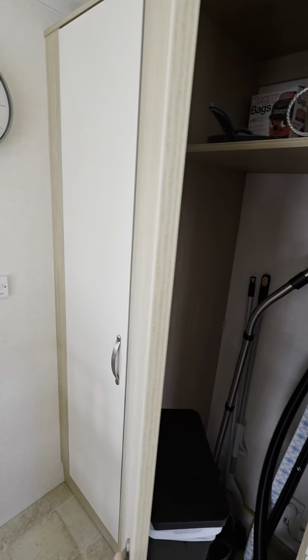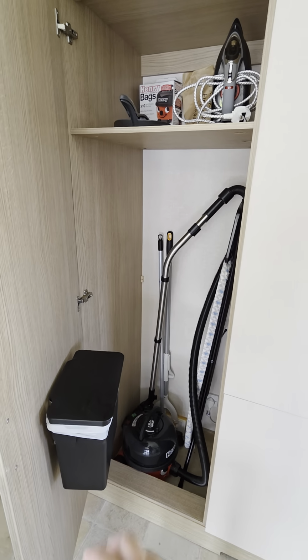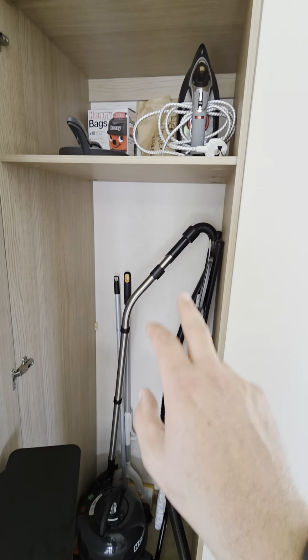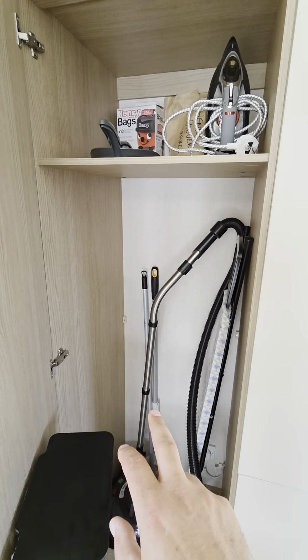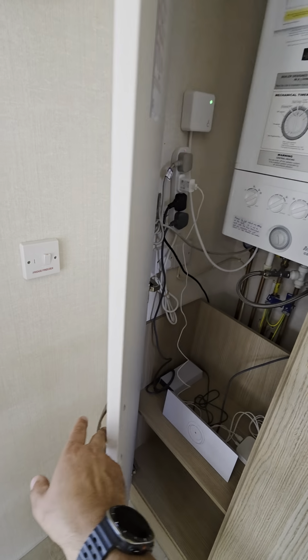Cleaning cupboard, you shouldn't need it, but if you do, that's where the bin is as well. Henry's in there, you shouldn't need him, you should leave him well alone, but again he's there if you need him. Iron and ironing board, various mops and brooms, sweeping brush, spare Henry parts and spare Henry bags. And then like I said, outside we are on Starlink internet.